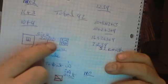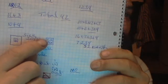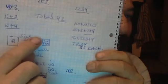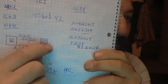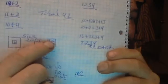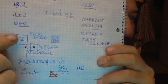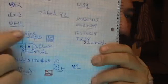1, 2, 3, 4, 5, 6. The total is 21. Why 20? It's because the 0 part on the extremities, you lose that amount. 1 and 5 is 6. 2 and 4 is 6. Here's your, now 2020 is 1, 3, 7, and 9. 2, 4, 6, and 8. 6 is in the center.